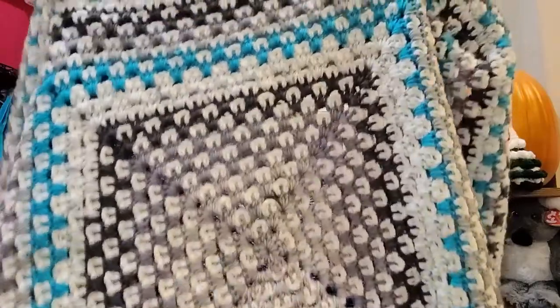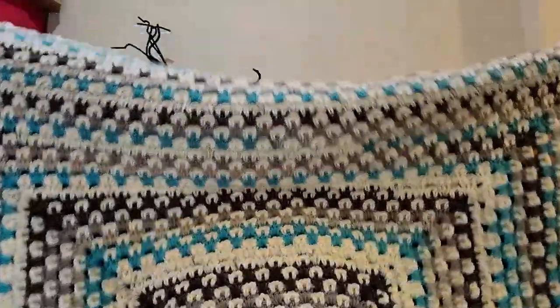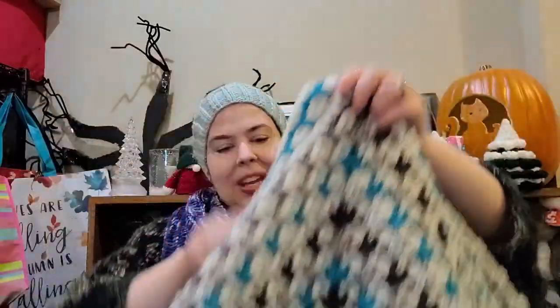Here we go. Ta-da! So it's almost my wingspan, maybe a foot shorter. So that makes it roughly a 4-foot square or so. So that'll be a nice cuddle up blanket for somebody.